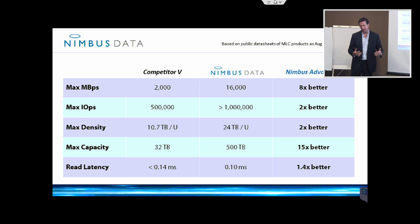So from a throughput perspective, we're about 8 times where our competitor is, being at 160 gigabits with our product versus 2 gigabits from this competitor. We're more than double the IOPS capabilities. From a density perspective, even though this particular competitor went to that top-loading design, we actually achieved more than double the density while still providing the familiar, easier-to-service front-loading design. From a maximum capacity perspective, we've got them beat by a pretty wide margin, about 15x, because we scale to 500 terabytes. And from a latency perspective, we're right there. We're actually even a wee bit faster as well.